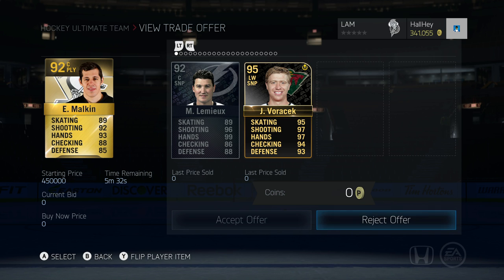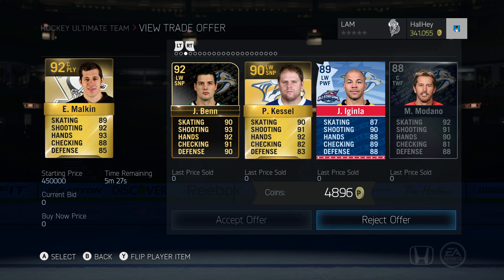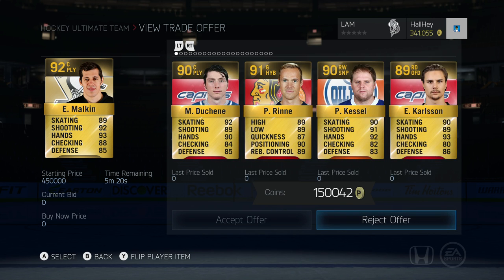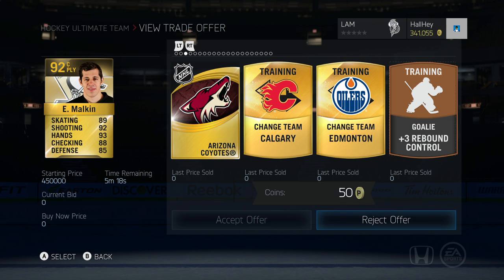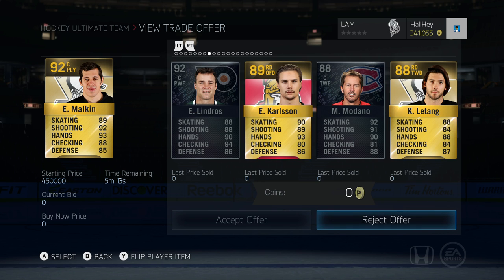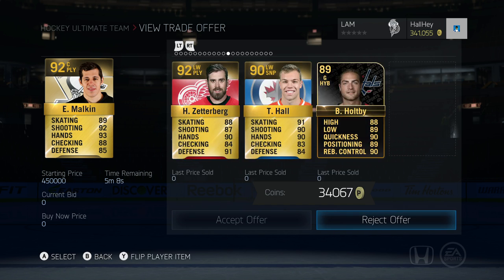Lemieux and Voracek. So Lemieux is worth 270. Is Voracek worth 180? And he actually might be, so I will delay it. Jamie Benn is going for about, let me see here, 92 overall, is going for 200K with Kessel, Ginla, Modano. I can reject, does not add up to 400K. And then we got this deal I'm going to reject. Kessel, Giroux, Parise, Delay, Tremblay. We got Curry, Krejci. I'm getting down to business here, guys. Lindros and Modano, Karlsson, Tang does definitely not add up to 400K, unfortunately.